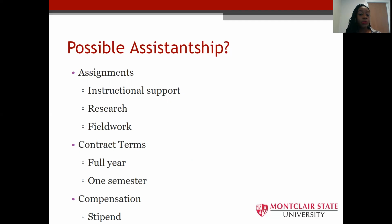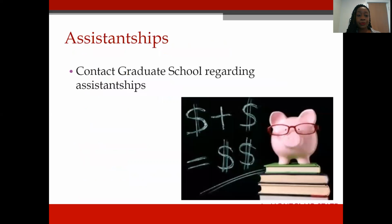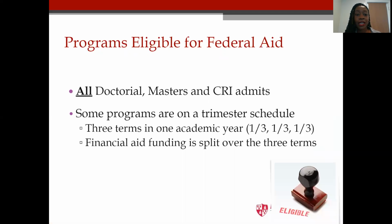Usually, the assistantship is for a full year or one semester. The compensation is a stipend, and that will help cover your fees and tuition for grad school. If you are interested in assistantships, you will contact the graduate school directly, and they will give you additional information regarding this.